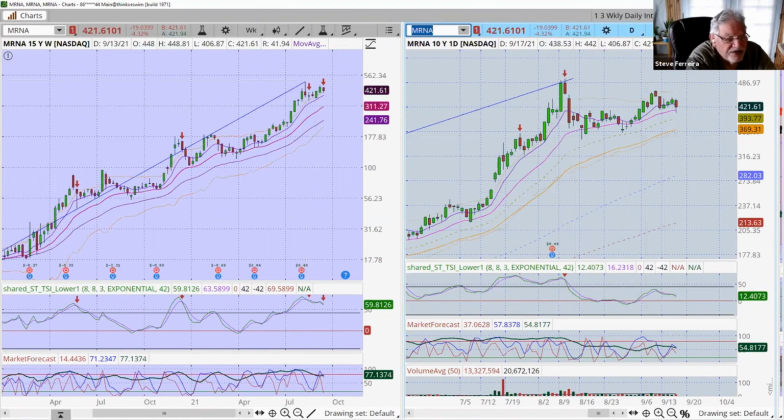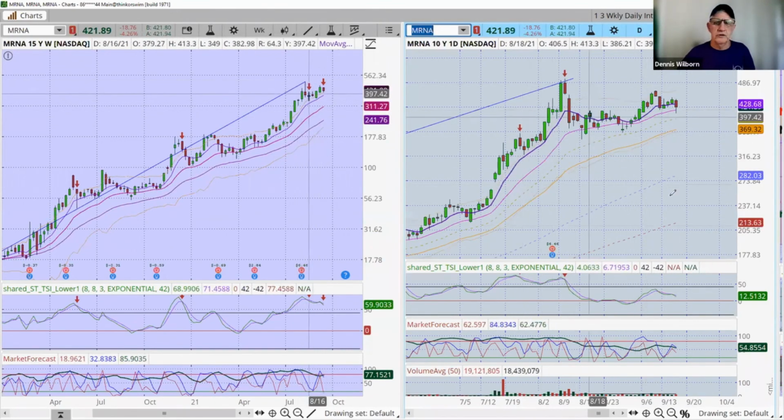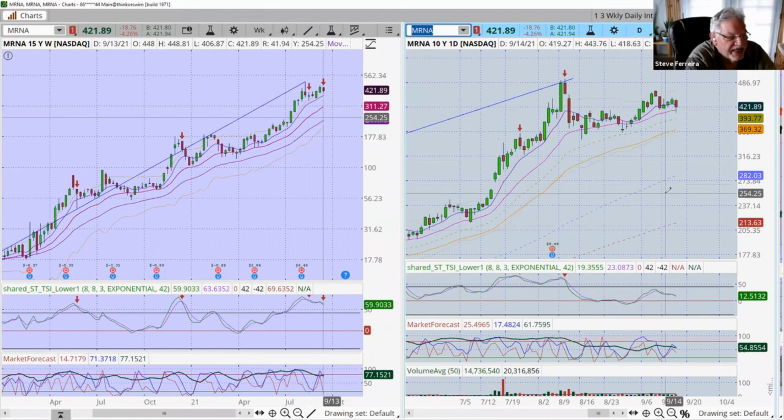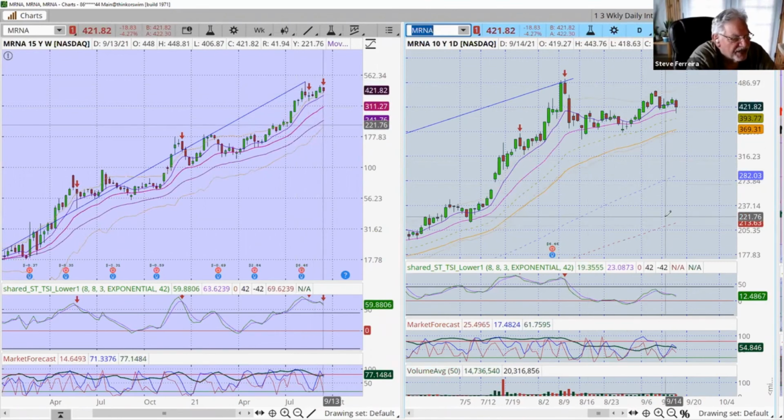I was in on 9.2, but I'm looking at an exit potentially today. So basically in agreement with you on mRNA. Oh, you're looking to trade it to the downside? No, I'm looking to exit. I've been long since 9.2. Yeah, and it's signaling an exit for me today. So it's in sync with your thinking about potentially shorting it.